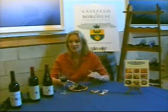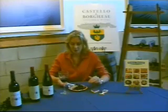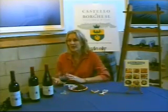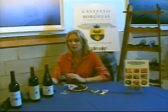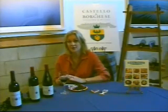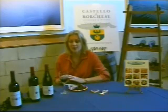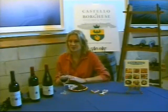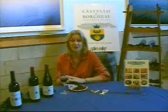These wines I chose in particular because it's what you would typically end up with after a wine pairing dinner. You generally end up with your red wines and more of your full-bodied red reserves. So that's why I picked the Pinot Noir, which is our signature wine here at Castello di Borghese, our Merlot, which is drinking particularly well, the Merlot Reserve this year, and the Cabernet Sauvignon.